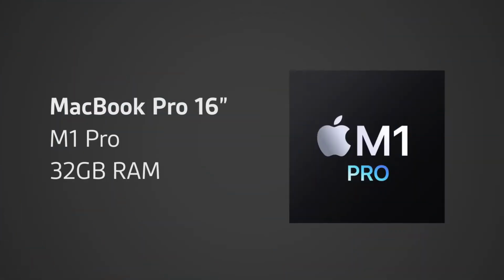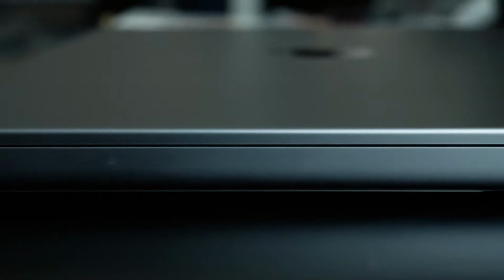The model that I will be reviewing is the 16-inch M1 Pro MacBook Pro. Here are the exact specs for your reference. Let's start with the outside of this machine. Design-wise, I'm a fan of the thicker, more industrial look.